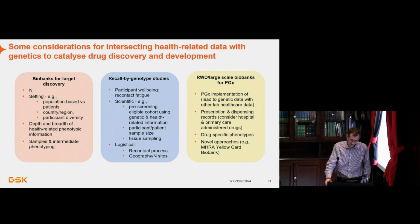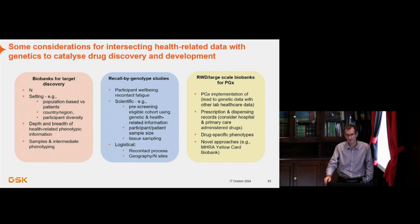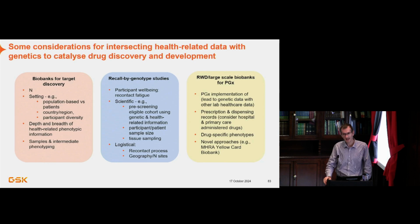Recall by genotype studies, I've provided a few examples where it's worked. These are challenging, if you've done it. You have to think first and foremost about the participants, their well-being. We don't want to lead to recontact fatigue. If you're just going to a single site, maybe that's doable. But what if these cohorts are nationwide and your participants of interest are sitting in multiple different NHS trusts or multiple different geographic locales? How do you operationalize that?